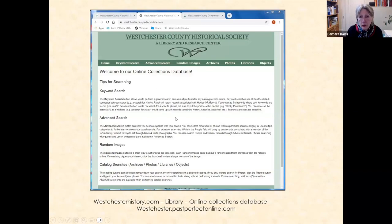And this is where you can find whatever has been scanned, processed, and put up. It's a constant chore. We're constantly processing. We have wonderful volunteers helping us to scan, catalog, index, and get up online our collection. We now have over 90,000 images. It's going to keep going and keep going.